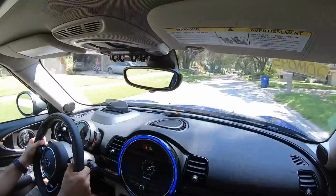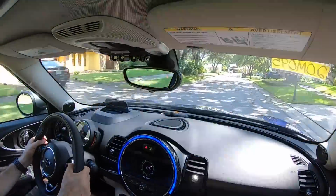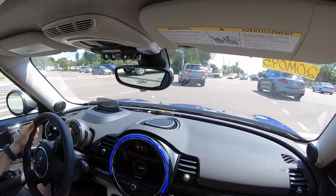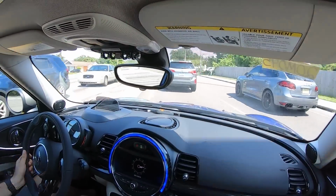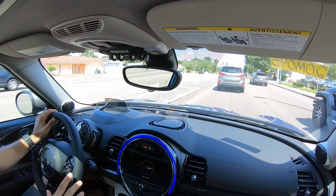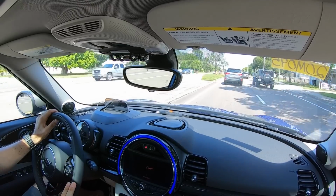I do like the sound that's being pumped in here. I know it's not the actual sound of the car, but it sounds good. It really, really does. All right, guys, so definitely this Clubman S, very, very smooth, very easy to drive, even in traffic, and the 7-speed does a great job getting you through just your everyday driving, which is really, really nice.